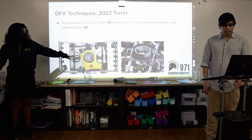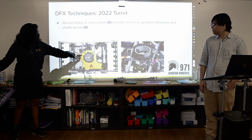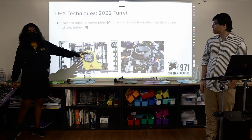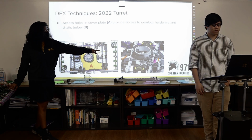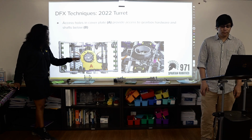So access holes, there's a lot of them. You can probably not see it from here. This is probably a better image. But all these holes are access holes to the hardware underneath. So anything we want to remove, tension, anything like that, we're able to access through the plywood.